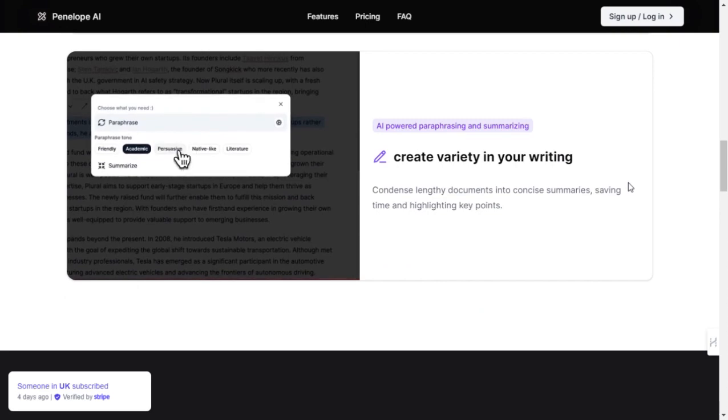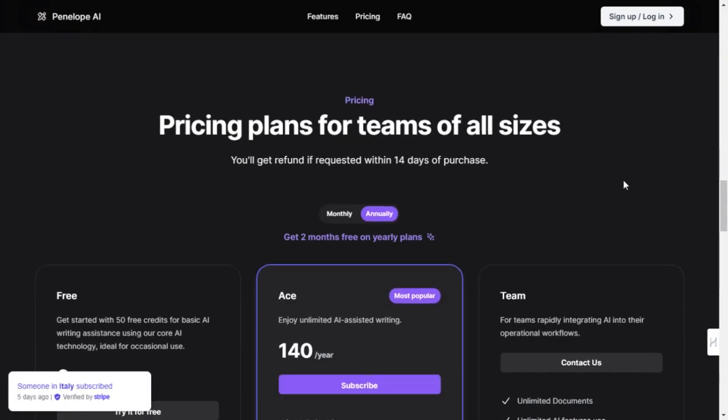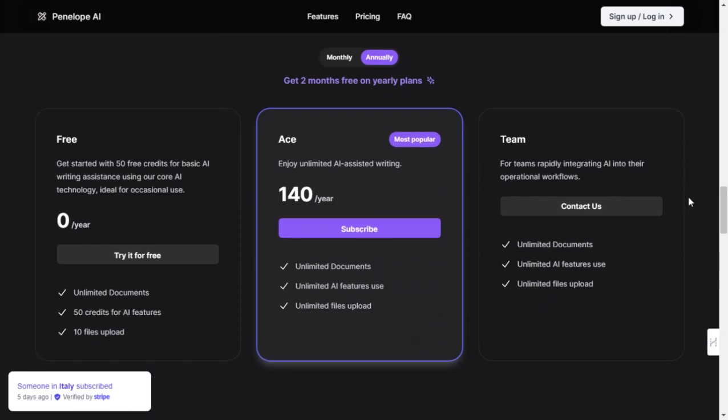First things first, head over to the Penelope AI website. They have a free tier you can try out, which is a great way to see if it works for you. Once you've signed up, you'll be greeted by a clean and user-friendly editor. It looks a bit like other writing platforms, but the magic happens with the AI tools.